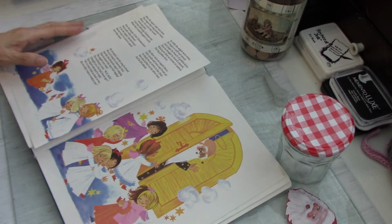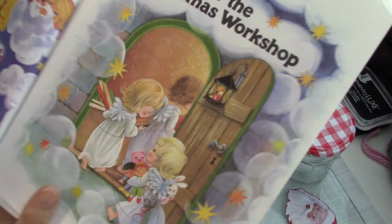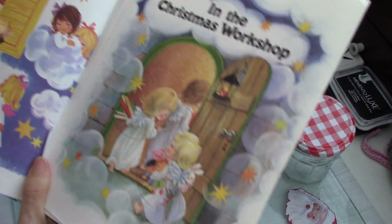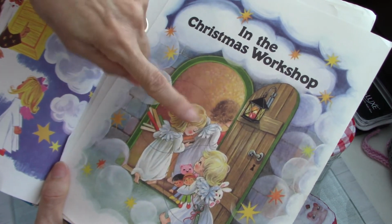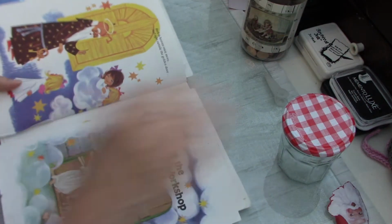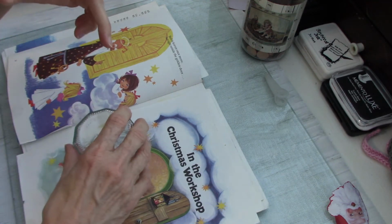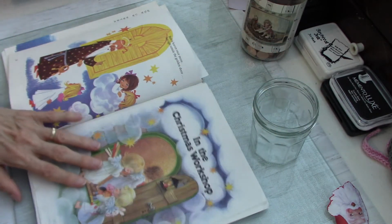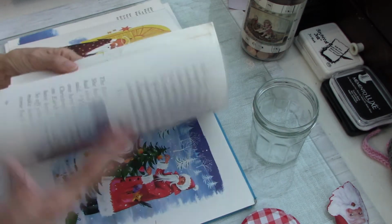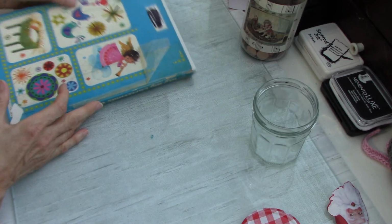But see, any of these pictures, like these little angels here, you could cut. And if you see, at one time I was making ornaments, and I had already put a circle around this one here and a circle around this one here to cut out for ornaments. And you can just really take your jar and place it over the picture, and you can see through it enough to figure out what's going to be showing through. So you can use anything from a book, a holiday book or what have you.